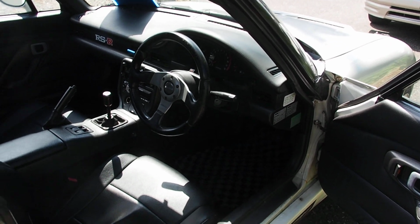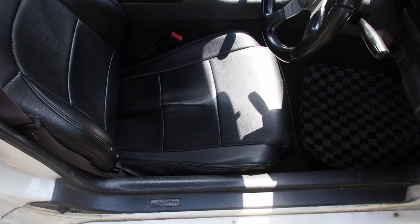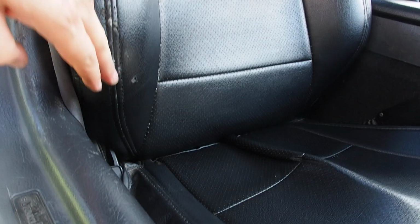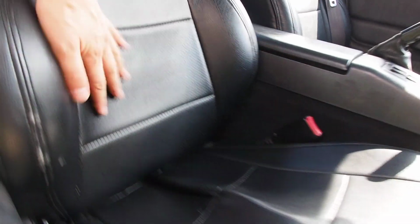Okay, so open the door, seat covers on both of the seats. You can see they're a little bit baggy. The seat underneath might be ripped. There's some slight rips in the seat cover here. And then it has kind of a seat cover-y feel to it. Okay, door card's a bit damaged at the bottom here.